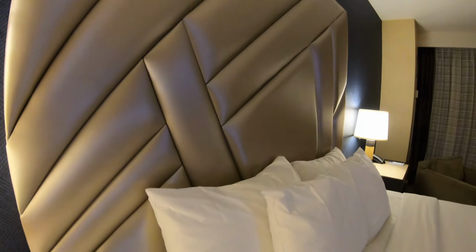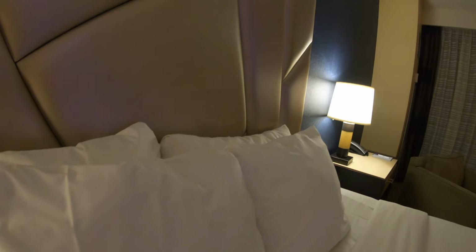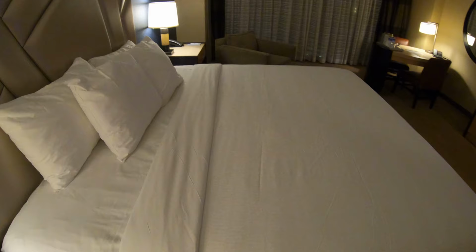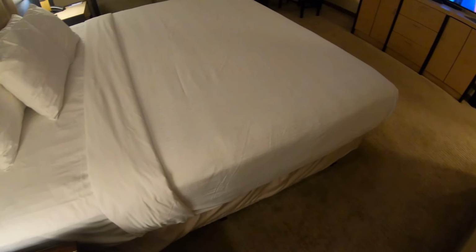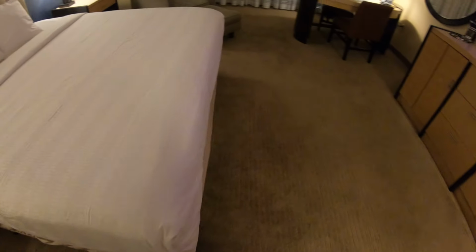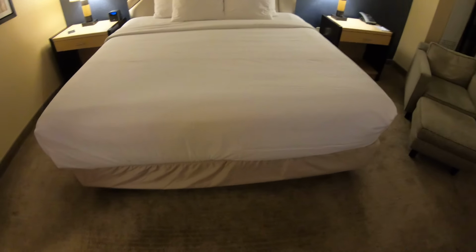The beds here at the Hard Rock are firm. I do like a firm mattress. They're not as firm as the Resorts Hotel and Casino right next door, but they're firm nonetheless. If you like a nice, soft, squishy mattress, well, these aren't the mattresses for you. I couldn't help notice the usual embroidered guitars on the pillowcases are missing on my bed. I wonder what happened.